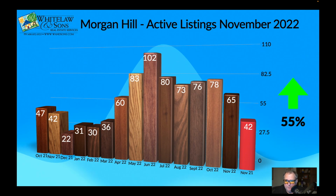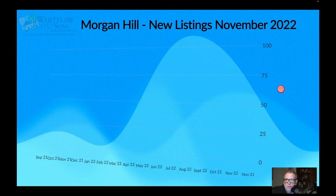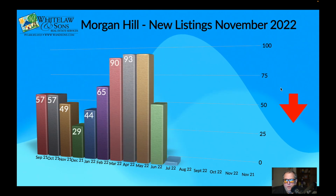We can see, again, flat performance in the past few months, but a change in November downward, and I think we'll see another downward trend just looking at historical data for December. So look for that next month. Next, let's go ahead and look at new listings for November of 2022.